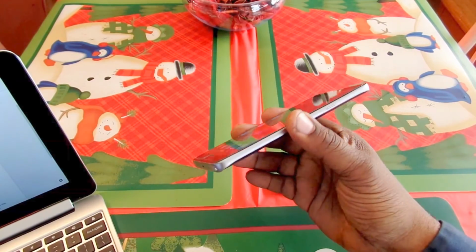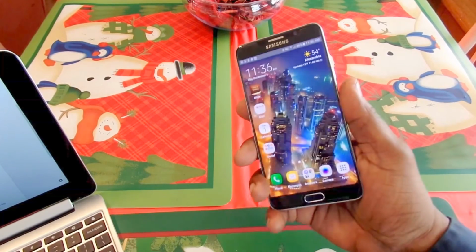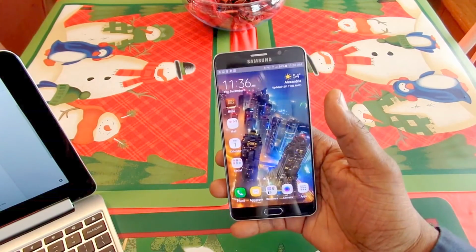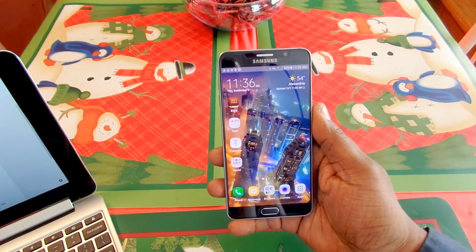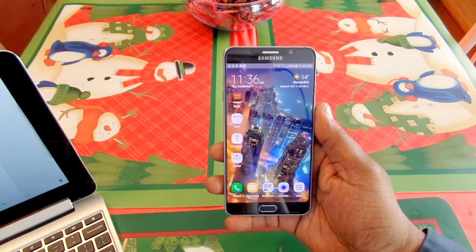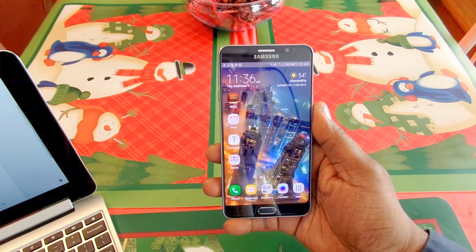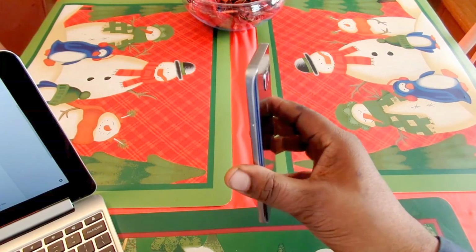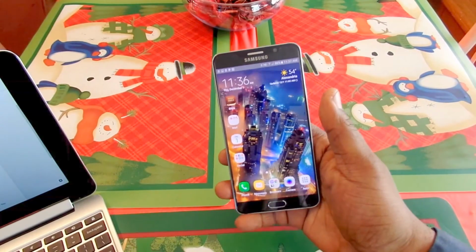Another thing I don't like, and I knew about it, is no SD card. You can't put SD cards in here. And I got the 64 gigabyte version, so that's not a big deal. But if you need that micro SD card slot on here, then you may have to look somewhere else because this one doesn't have it.